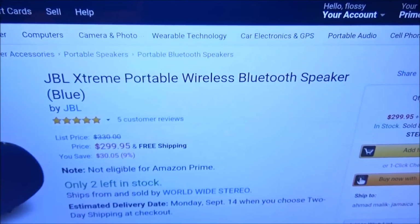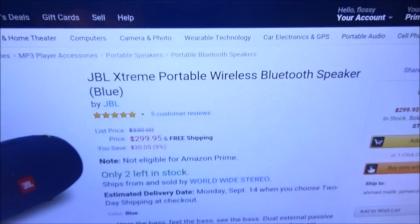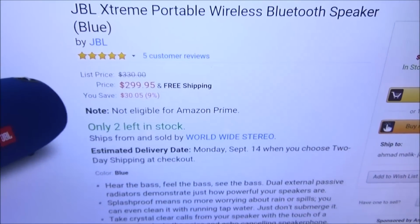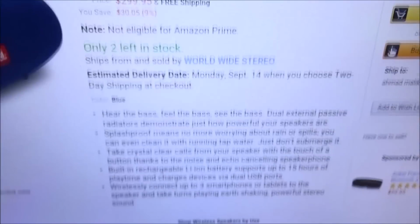Alright, so we got the JBL Xtreme portable wireless Bluetooth speaker. Now this is available in 3 different colors. You got blue, black, or red. The price for this, $299.95. So you're looking at $300.